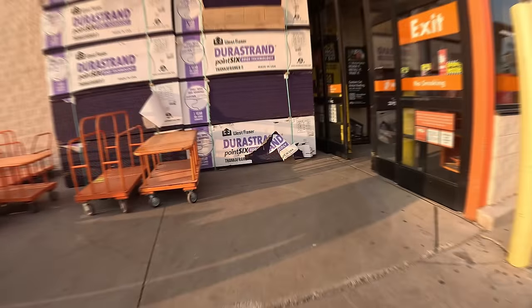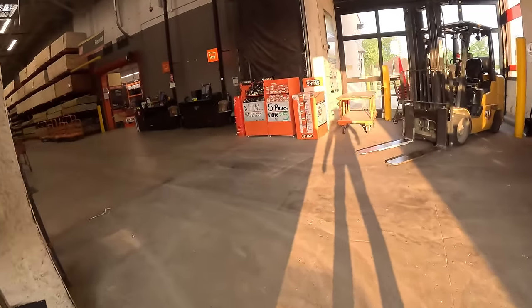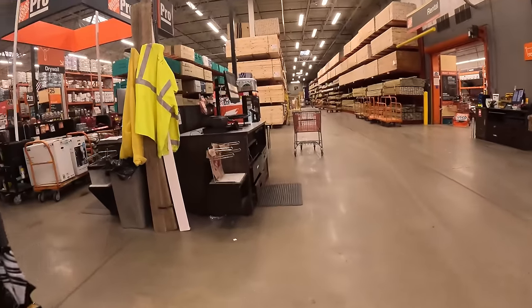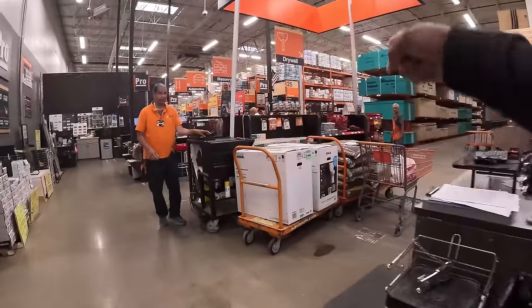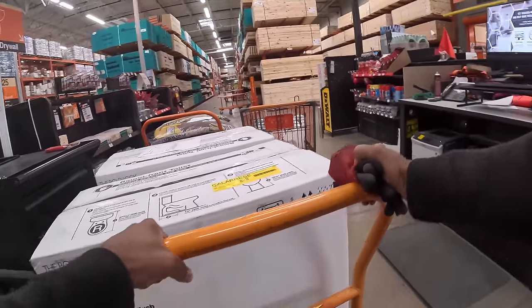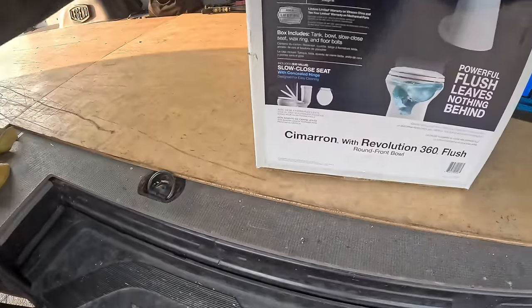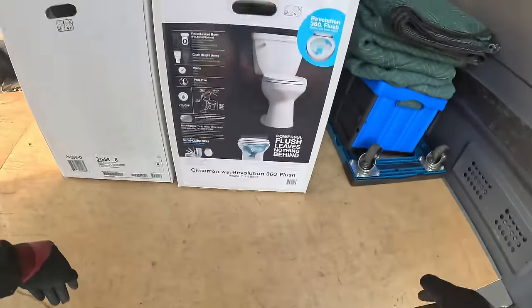Let's go. We are here at Home Depot so we can stack these chips. Let's see if they got these ready. They usually do. So we got these two toilets right here. I'm gonna take this first, and I'm gonna come back and get the mulch. Grab this first one. Slide both of these right here.